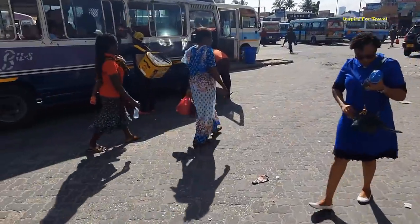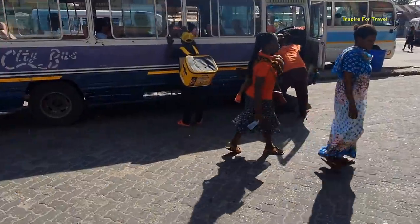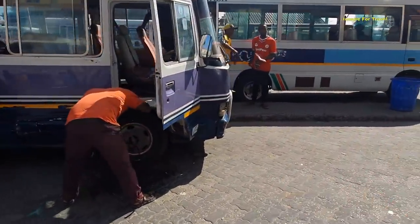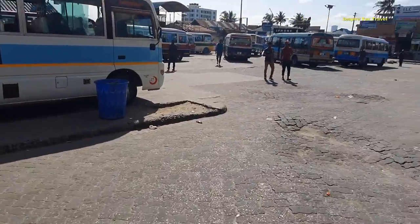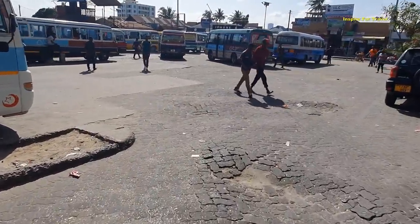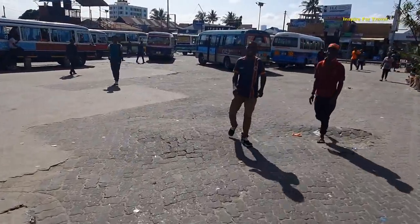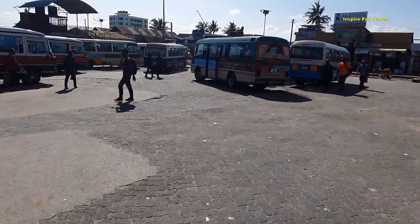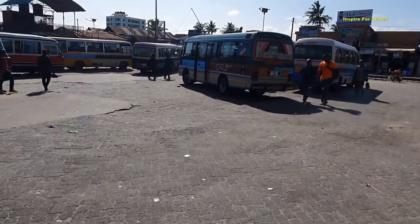This guy with the yellow bag there is selling ice lollies, a very popular feature you'll see here in Tanzania. They walk around and they may come to you when you're on the bus or when you're just walking. And the ice lolly goes for around 500 Tanzanian shillings.